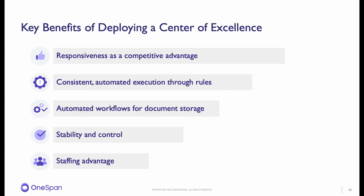And like I said, some people do staff this, and it provides them a staffing advantage in terms of consolidating the key SMEs in a certain group so that they can be shared across different teams. Every team is not struggling to bring in the right SMEs. So obviously that brings in its own benefits as well.